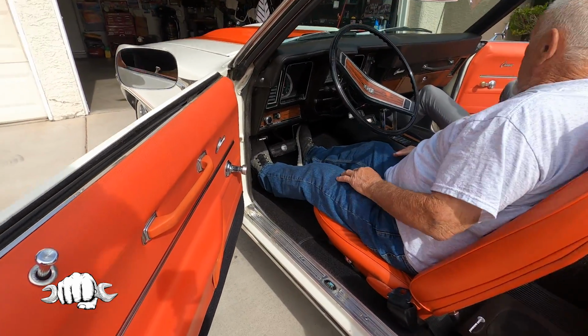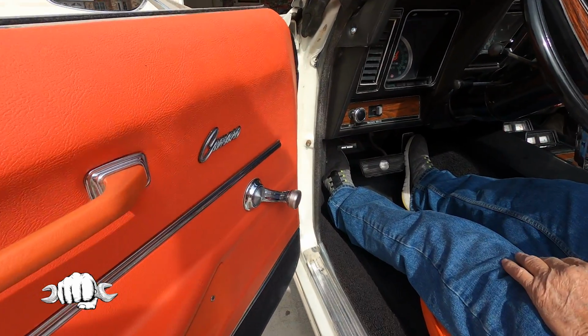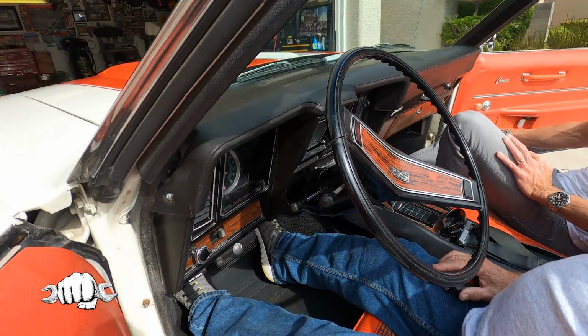Where did you get this from? When you say you bought it from a lady a year ago, where was she? Here in Las Vegas, or is she somewhere else?